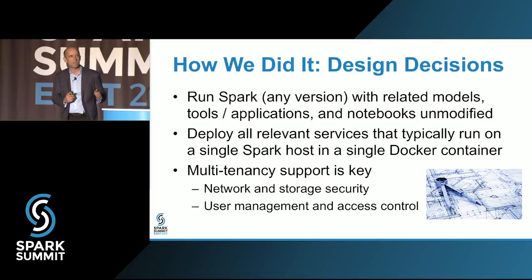As I said in the very beginning, the Docker container is typically designed for a microservices architecture where you're running one service within each container. But what we wanted to do is run those Docker containers but have them run a collection of services so they would look as close as possible to what they would have in a bare metal installation. That goes back to the first bullet item in our design decisions, which is to be as close as possible and not require rewriting of the application.